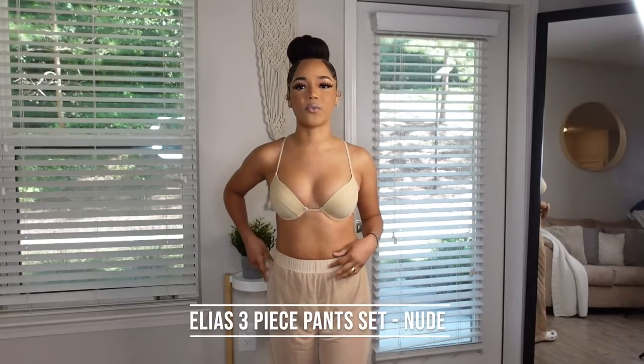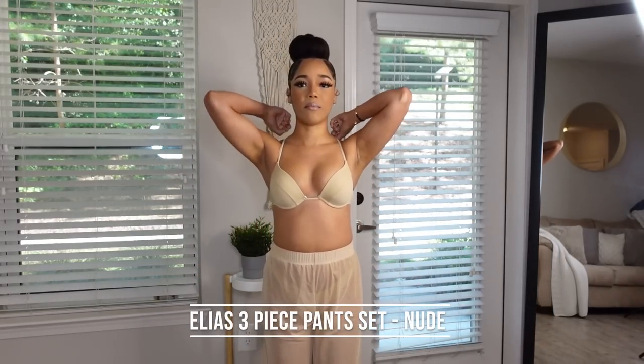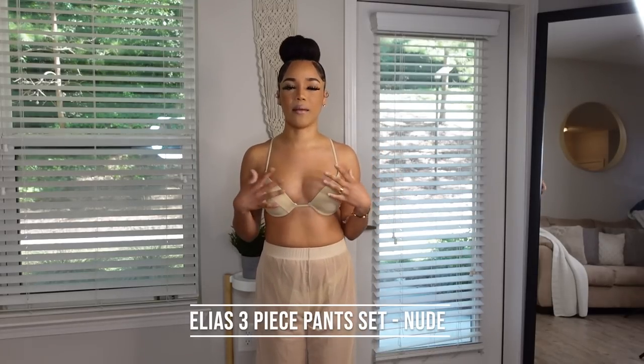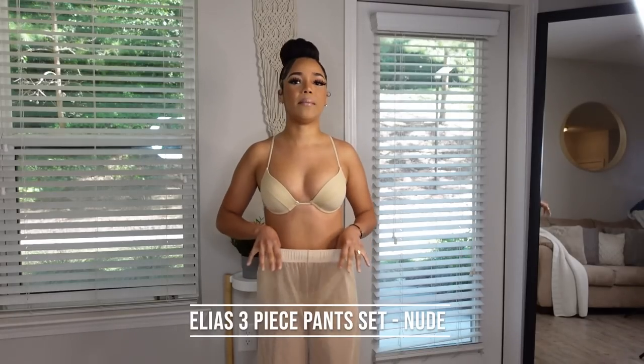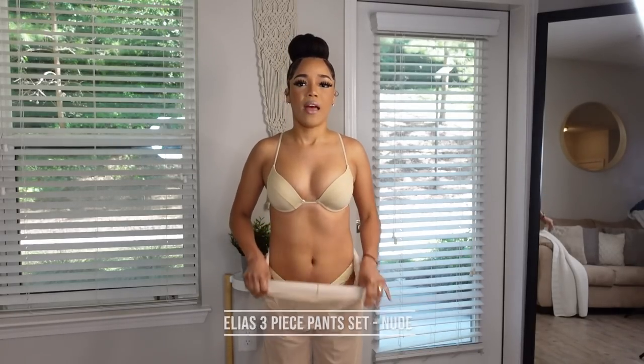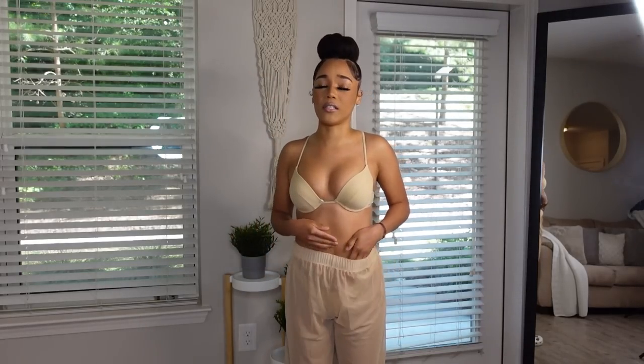But this is the first one. This is actually a three-piece set. This is in a size small. It comes with the top, which is like a bra-like bikini top. Also the bottom, which are like some pants that you could wear as a cover-up. And then it also comes with a bikini bottom as well that looks like this. This swimsuit is in a size small, so that means that the top is a small, the pants are a small, and the bottom is also a small as well.